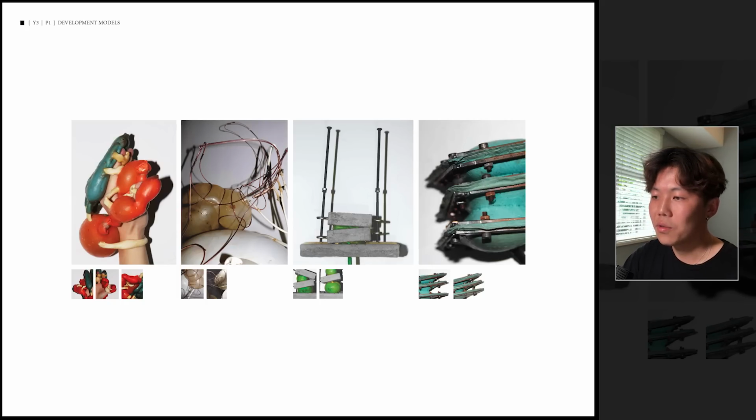Final page, just some models I've done throughout the years. Add a bit of diversity to my very graphic, drawing based portfolio. Yeah, a few models I made in previous years.